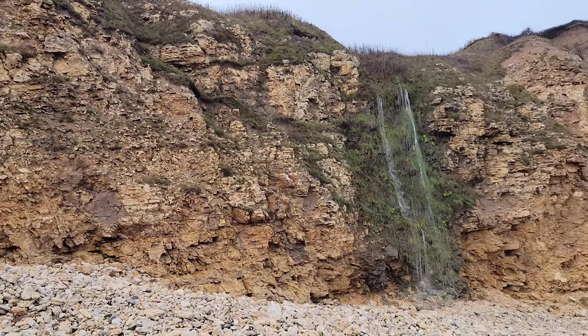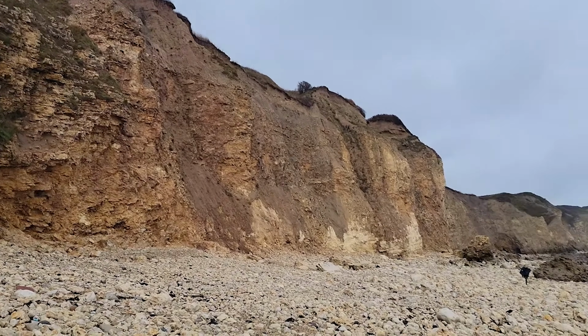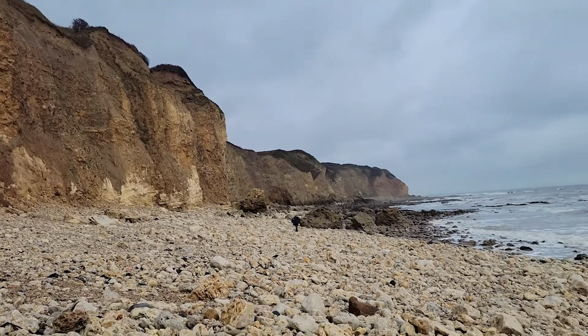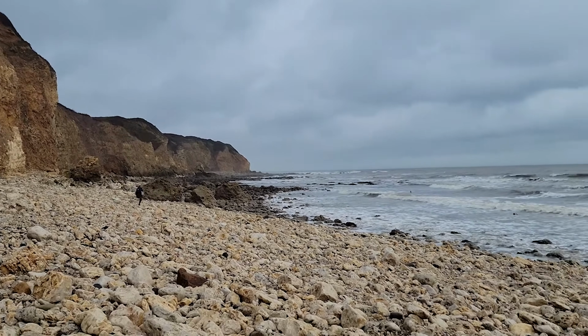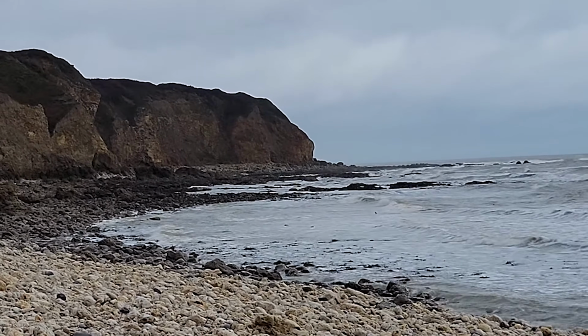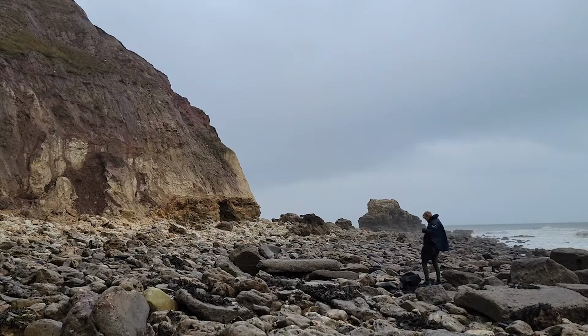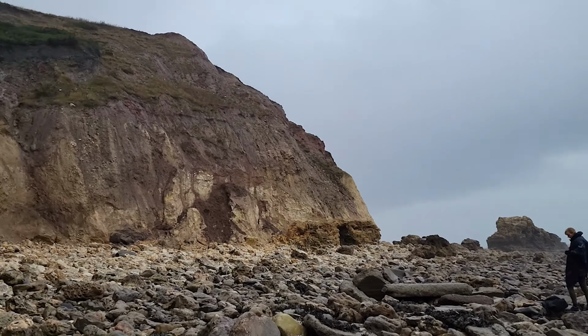The other thing I really enjoyed about Easington Beach was the waterfalls. They were just beautiful. But make sure you stay away from the cliffs because we did see and hear rocks falling while we were there. And we just found out last week, this is December 2023, that there was a massive landslide there and a coastal path above had to be closed.